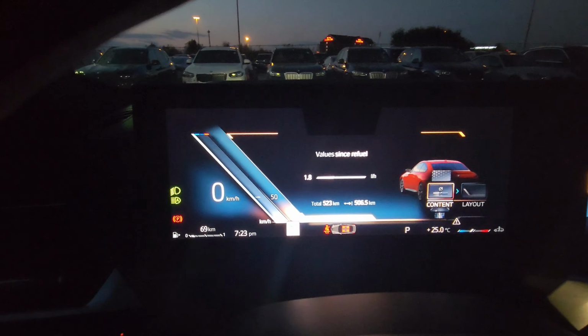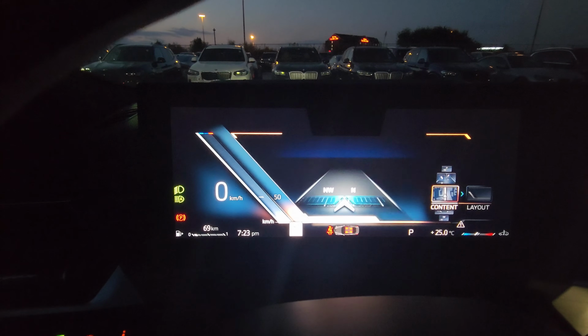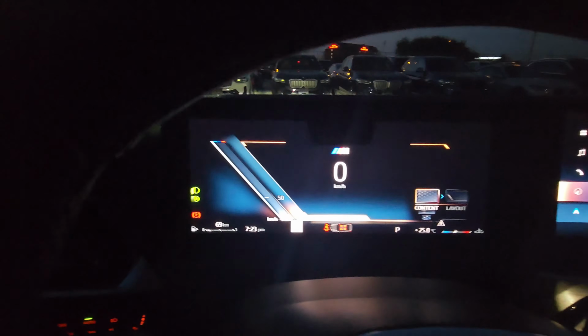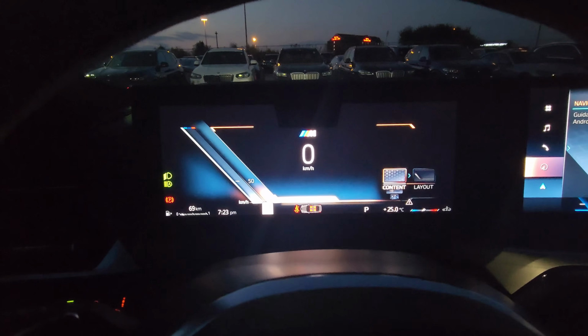So this is kind of better, I think, because you can still see what content you have displayed instead of this going in front of it, so you can't see what you're selecting and what you had. So that's kind of cool. I don't know if that's necessarily new, but maybe it's because I don't have a head-up display.